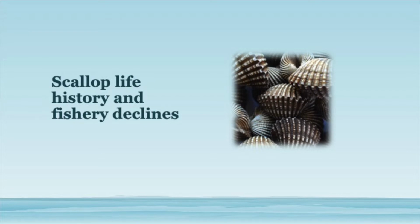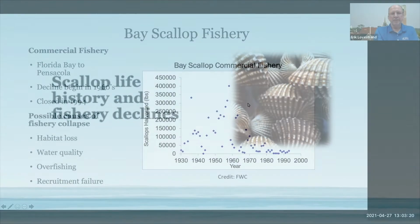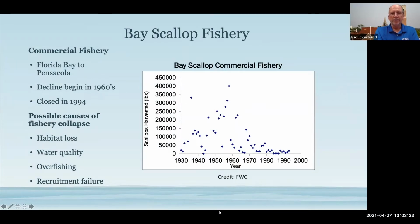Now let's jump into some of the details about the scallop's life history and the declines in the scallop fishery that led to where we are today. Take a look at the chart on the right side there. This slide outlines a brief history of the bay scallop fishery, and it illustrates the trend that has led us to this point of now actually needing to work on restoration efforts with scallops.